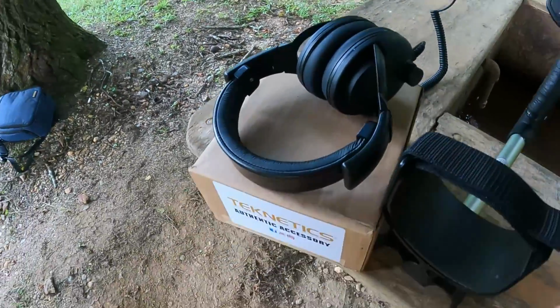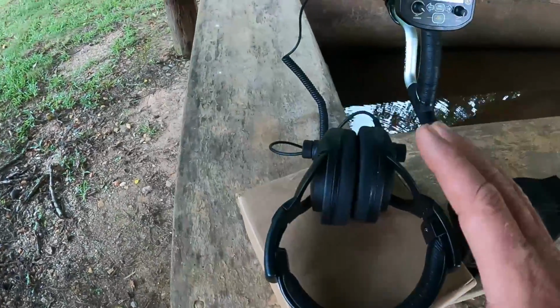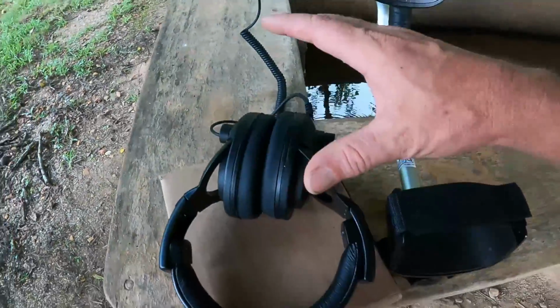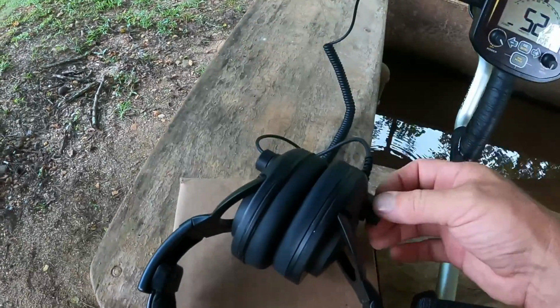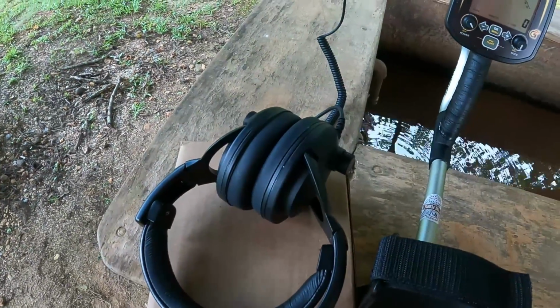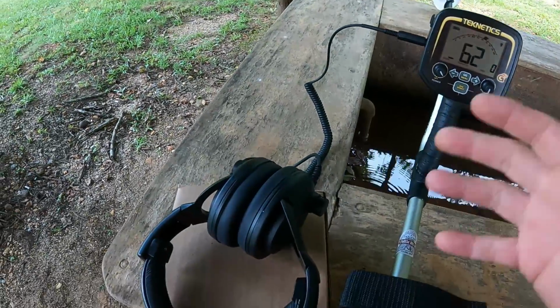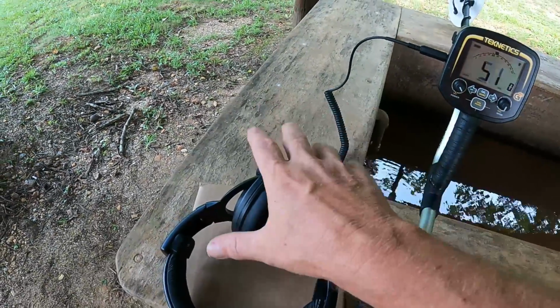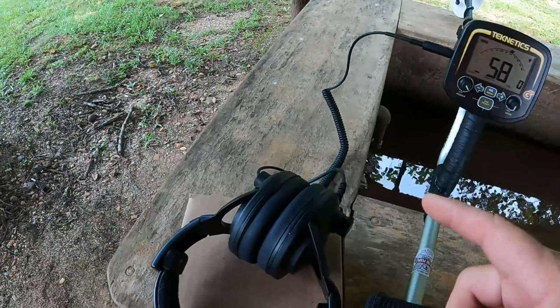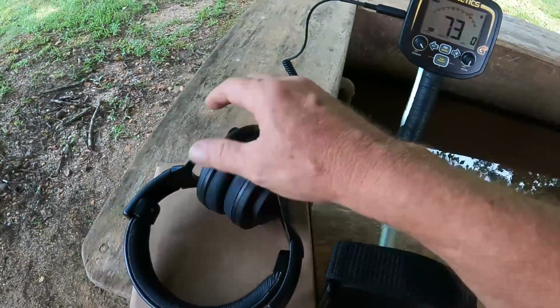And if you have a set of these headphones on, these headphones are outstanding, by the way. Koss made these for Technetics, and they're independent on each side. You can adjust the volume. I own a pair of Grey Ghost. I own a pair of Jolly Rogers. Honestly, these are better. They're more comfortable and they're louder. And I just busted my eardrum recently, and these are going to make the difference when using this machine.